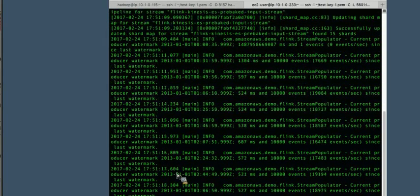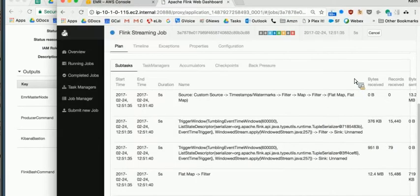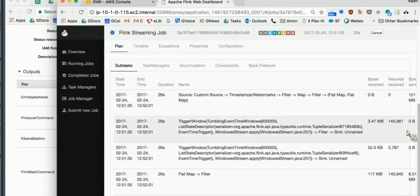And pretty soon you'll start to see that it says it's generating records. Now we just leave that running and switch back to the Flink web console. Okay, so now we're back in the web console for Flink. It's the Flink application, and now you'll see we've got data coming through.